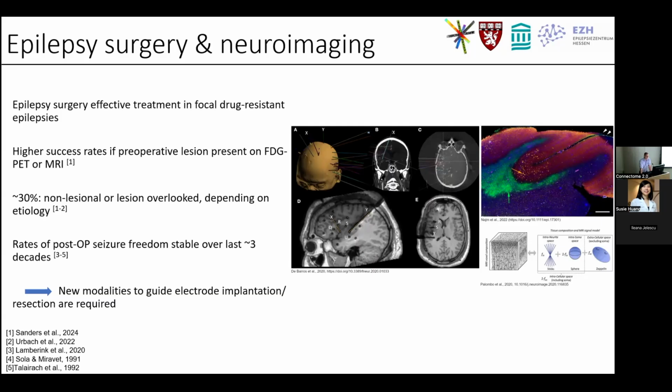But quite logically, I think the rates for success are a bit higher if there's a lesion present on preoperative imaging. So if you know where to cut, the patient will have a higher likelihood of becoming seizure-free. And the problem is that around about 1/3 again of these patients will not have a lesion on clinical imaging, neither on FDG PET, where we'd expect a hypometabolism, or on MRI.